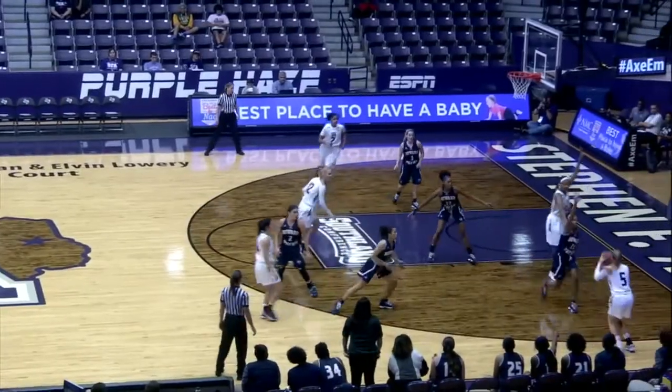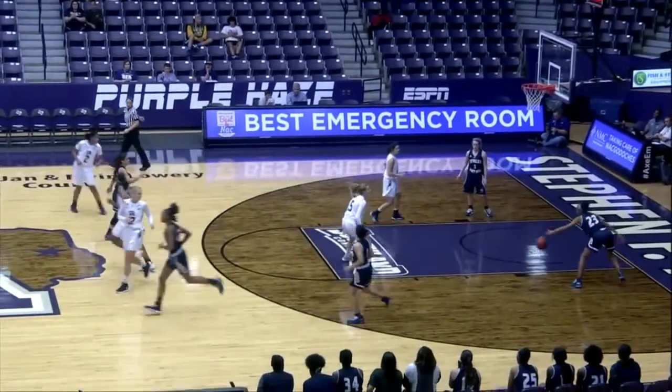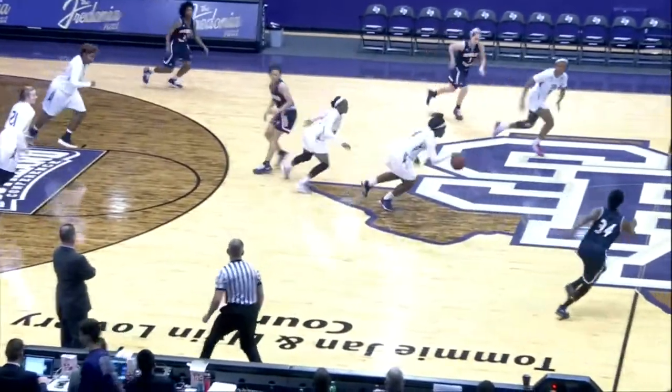And now kicking out to Brunberg. Brunberg going to take a three. That one's good, coming from the right side. Well, there's only two players, I think. Well, I'm going to stop there.